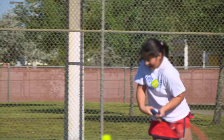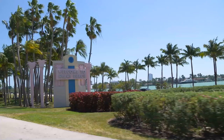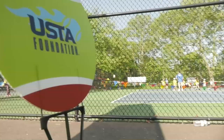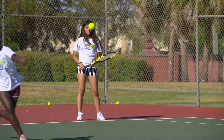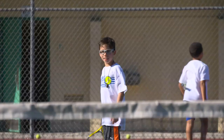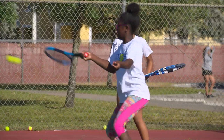First Serve Miami became a National Junior Tennis and Learning chapter last year. First Serve started in 1974 here in Miami. We were very fortunate to have great leaders in terms of Arthur Ashe. Now we have the backing of USTA to make our program what we've always wanted it to be, tennis and learning. They learn how to wait your turn, how to respect your teammate. We're doing STEM with them now. So within the courts, we're teaching them about technology and mathematics.